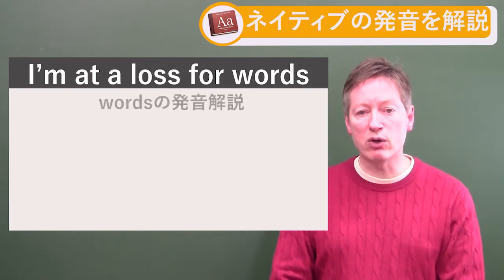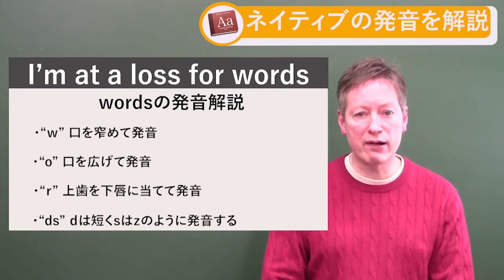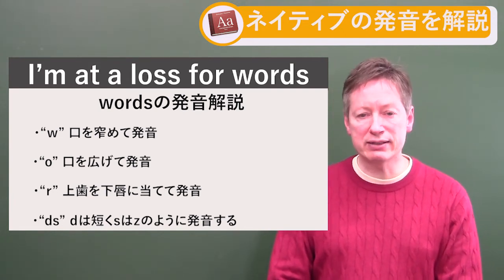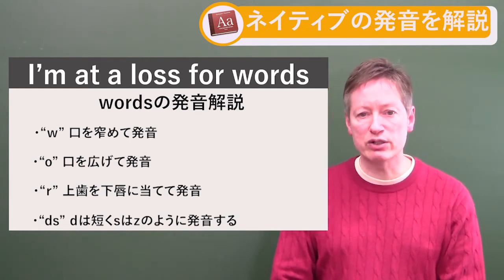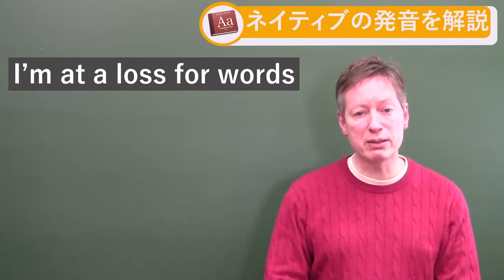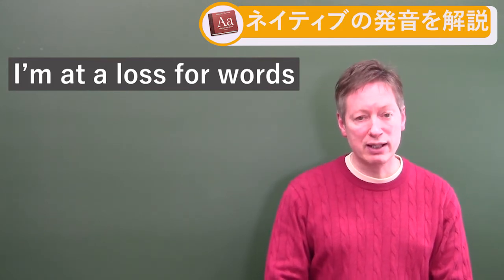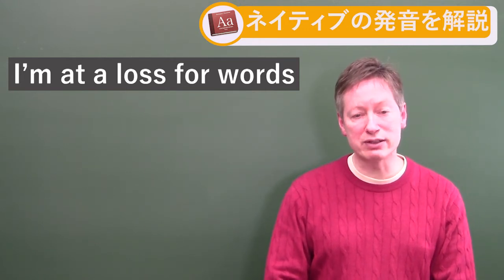And that is followed by words. So we make an R. R is basically in the middle of the word. Follow that by a D and then an S sound. But the D and S together comes across as a Z sound. So, words. I'm at a loss for words. And that'd be the proper pronunciation. One more time slowly. I'm at a loss for words. And a little quicker, I'm at a loss for words.